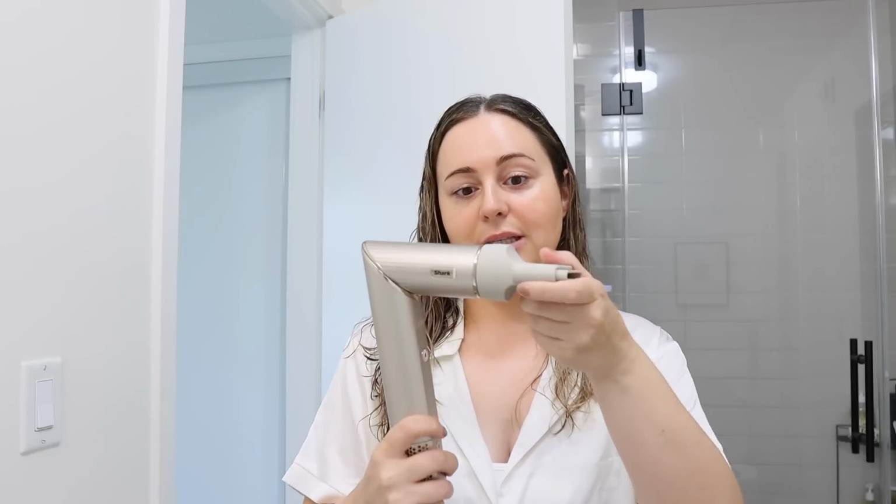I also have two attachments for this. They have a diffuser, and they also have that brush comb. Every time I was sharing the Shark, everyone said, like, $350, is it really worth it? I would say it is only worth it, you guys, if you're going to be using a bunch of the attachments. And that's what this one looks like.